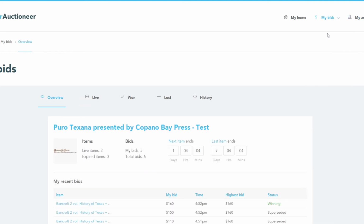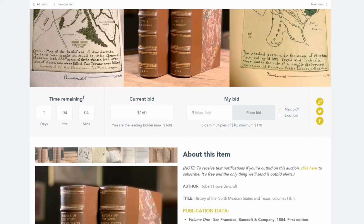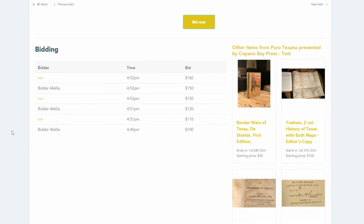Also, within your profile, you can view a list of all the auctions you're participating in, what you've bid, and whether or not you're winning or losing. And we've configured this auction so that for privacy's sake, all bidders are anonymous. So if you scroll down and you look at the list of who is bidding on any particular auction, you'll see a series of letters and numbers identify each bidder, and that keeps everyone's identity hidden.